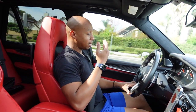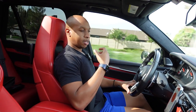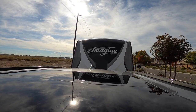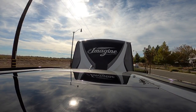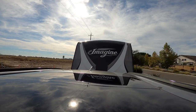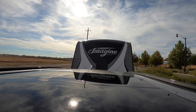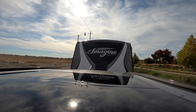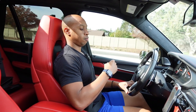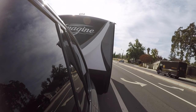So right now, I think it tows well. Let's go on the highway and I'll see from there. I'm feeling it, but I don't feel like I'm out of control. I don't feel like I'm really overdoing it, if that makes sense. You just gotta be careful when you're towing anything.